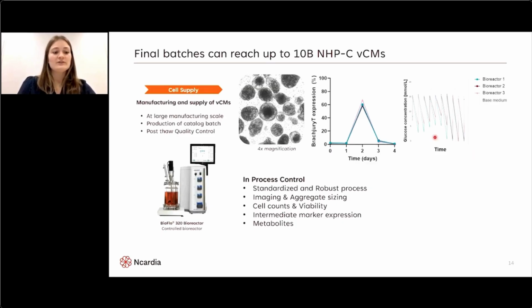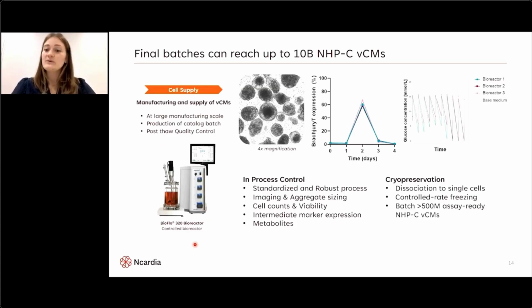Like I mentioned, we have now generated a catalog batch using this bioreactor. When we were cryopreserving this batch, we had to dissociate the aggregates to single cells. After that, we used controlled rate freezing to cryopreserve the cells. This means that you gradually cool your cryovials at a programmable rate, and with that, you prevent damage from ice crystal formation, and thereby you preserve viability and ensure consistency of your cells. From 1 liter BioFlow, we generated a batch of over 500 million assay-ready non-human primate cynomolgus ventricular cardiomyocytes.